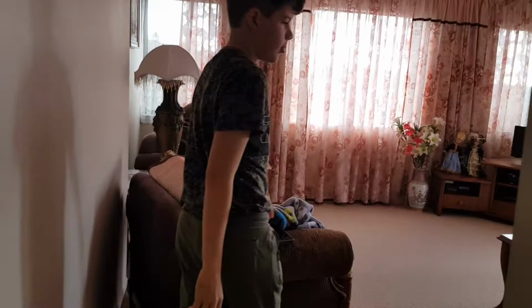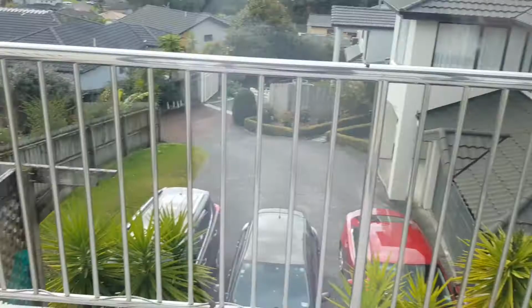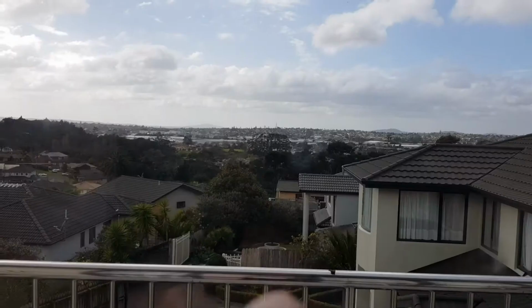This is the relaxed room. Chill area. And this balcony. That's the view of the Sky Tower. This is New Zealand. There. Very far away. Guys, let's go.